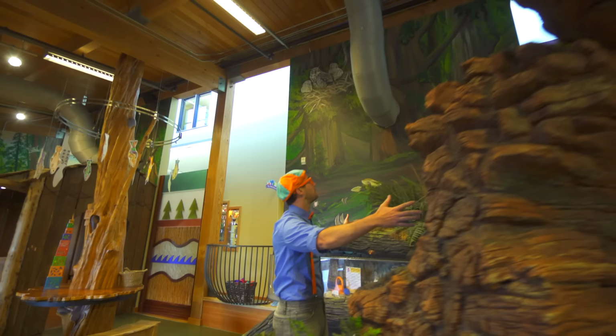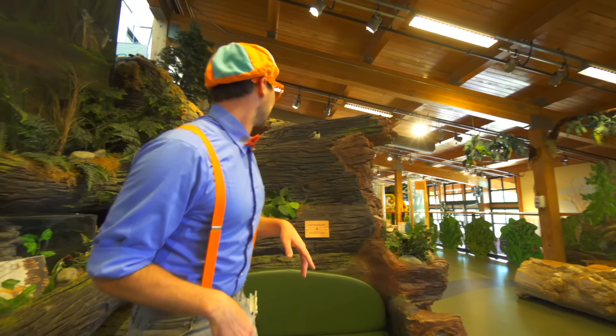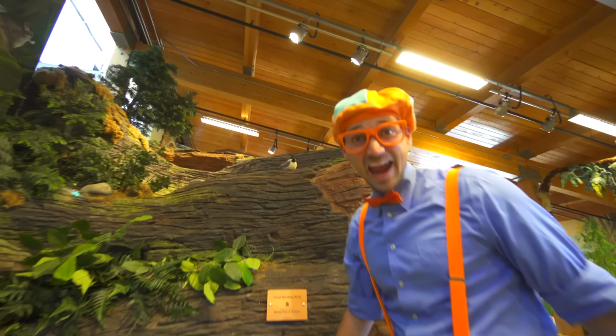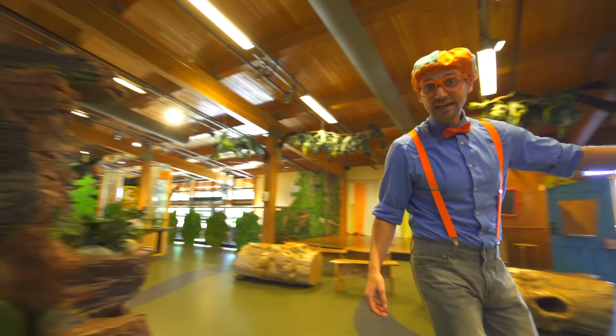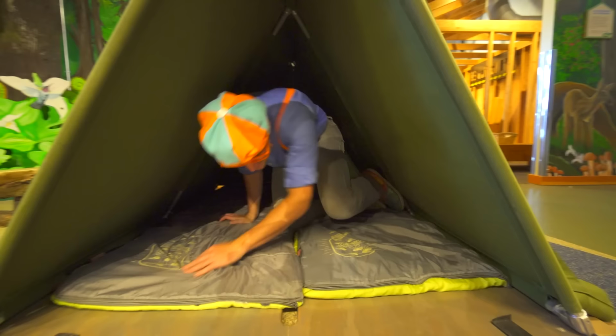Oh, look. Do you see an animal that flaps its wings anywhere? Go, go, go. Look, it's up there. See? Yeah! That's the bird! Go, go, go! Ooh! Look over here! Since we're in the forest, there's a tent. It's like we're going camping.